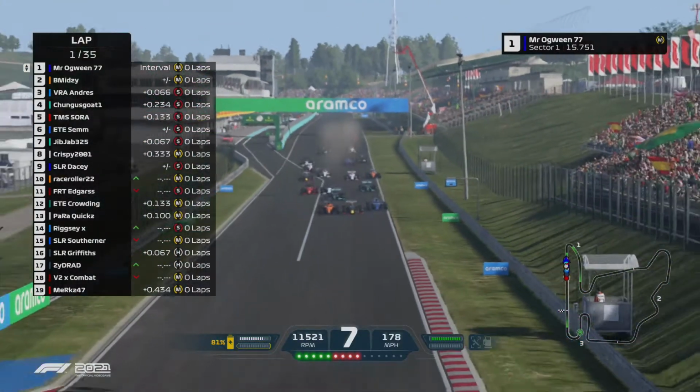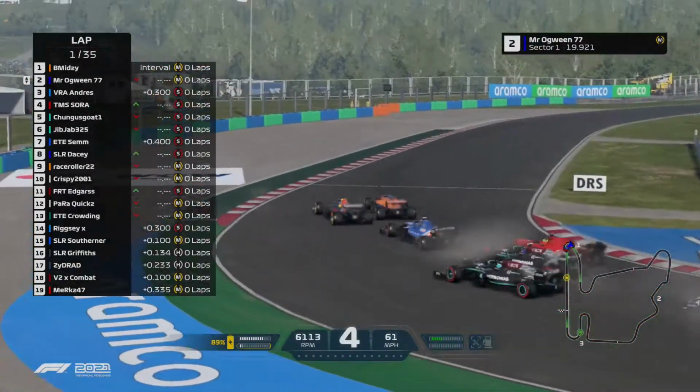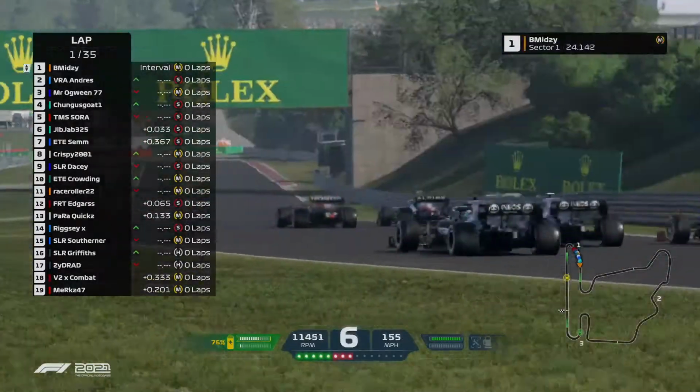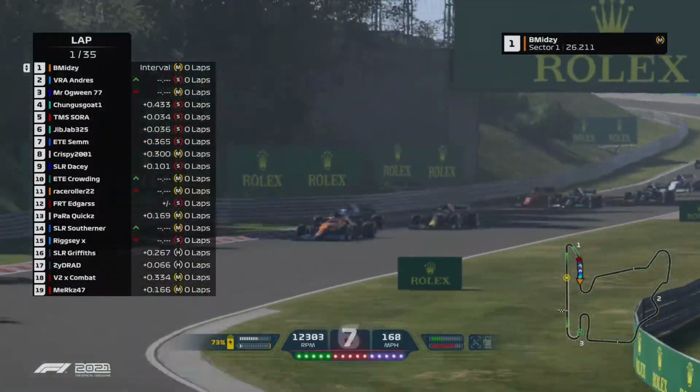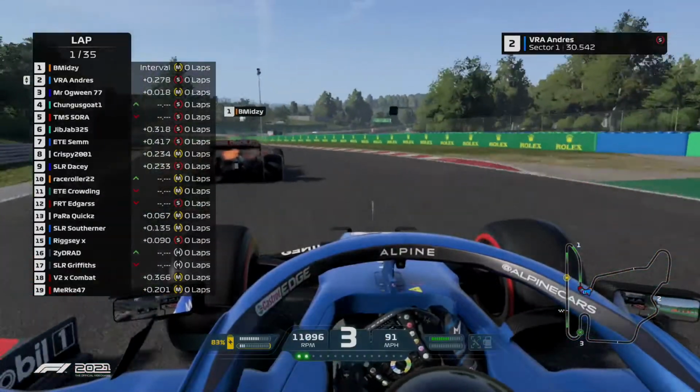Andres has to go around the outside here as they enter the first corner. It's very narrow between them. Midzi on the inside, half a car length between them, and it looks like Midzi's going to take the lead here on the exit. Gets really good traction here. There's been no collisions through turn 2. They're going 3 abreast behind them. Midzi into the lead. Andres going around the outside and attempts to take second place away from Ogwin.